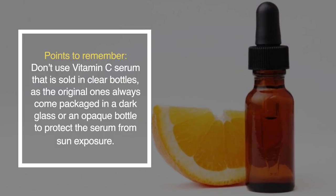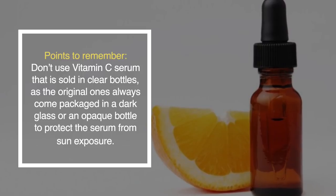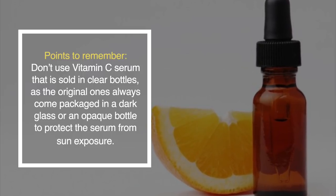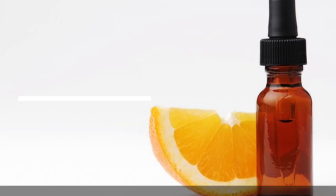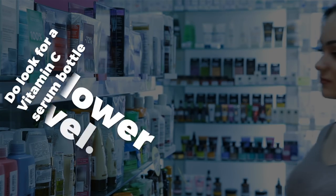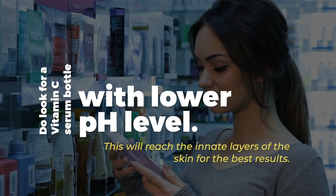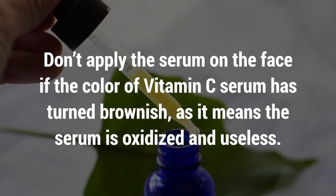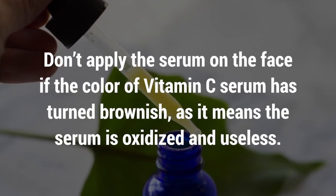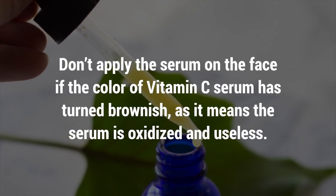Don't use vitamin C serums that are sold in clear bottles, as the original ones always come packaged in a dark glass or opaque bottle to protect the serum from sun exposure. Do look for a vitamin C serum bottle with a lower pH level. This will reach the innermost layers of the skin for the best results. And don't apply the serum on the face if the color of the vitamin C serum has turned brownish, as it means the serum is oxidized and is useless.